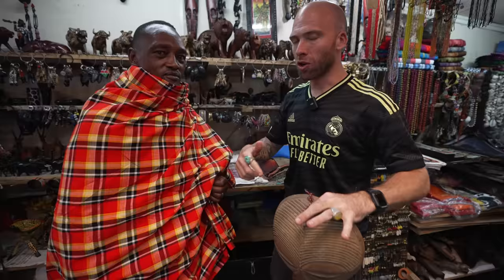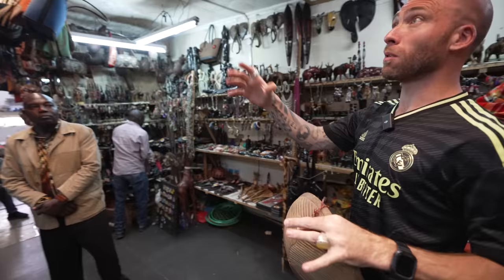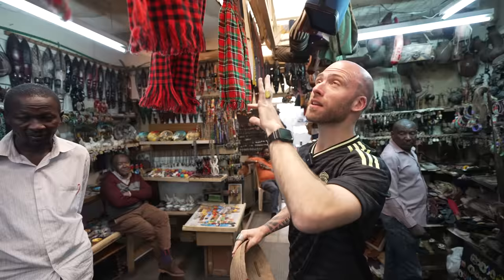You know, from my understanding, in the Maasai Mara, in the national park, you don't really have places like this. Oh, and you know what? They have beautiful small dresses like this. So if you want something like this for your kids, right? My daughters would love this. What's the price on this? 1,200. So what is that, 10 US? $10. Oh, this is nice.